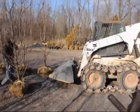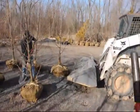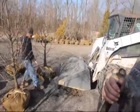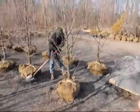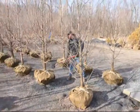Well, here at Highland Hill Farm, we use lots of stone. What we use our stone for is to heal around our trees. We're healing in dawn redwoods right now. The reason that we heal in trees is that it moderates the temperature of the plants so that they do not experience a freeze, then a thaw throughout the day.